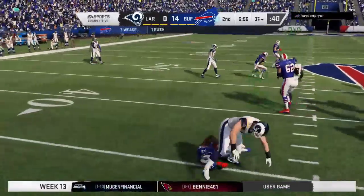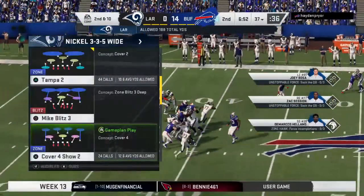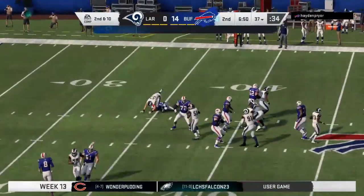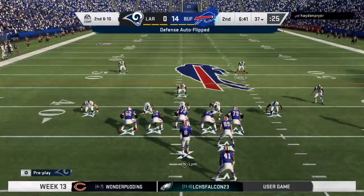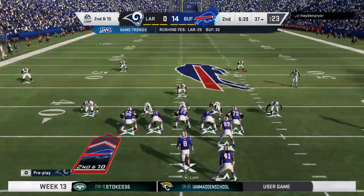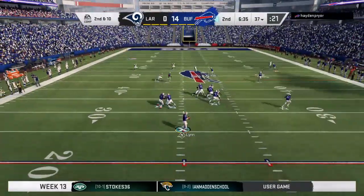Trying to find a lane, but instead he'll get back to the line of scrimmage and no more. No gain on the play. It'll be 2nd down. Ready, set. Any weapon. Hey, high 7. Go. To throw on 2nd down.